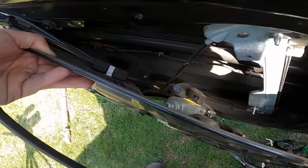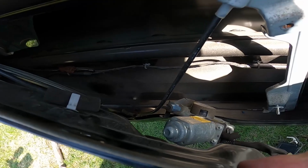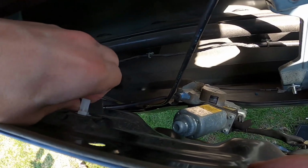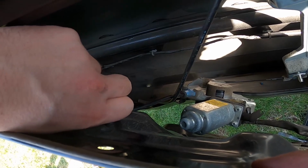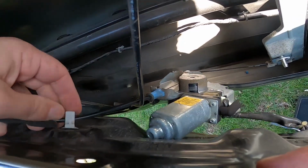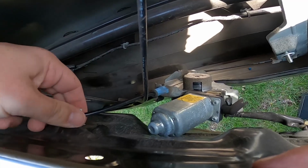All right, for the tight spaces, I got the GoPro here. So there's the window motor there, and what's attached is this thing right here. So we're just going to pull this off. If we can get it. We could just take the whole thing off, probably.